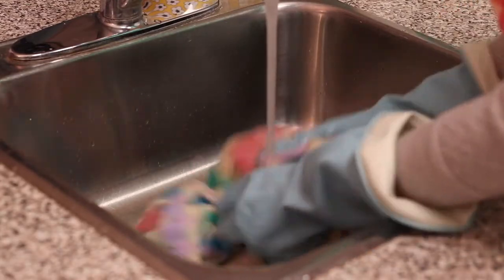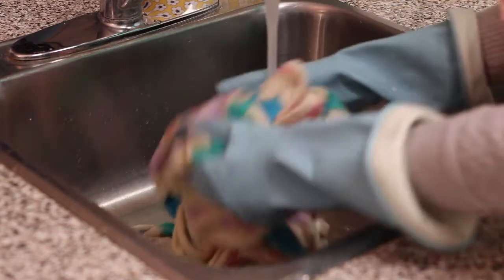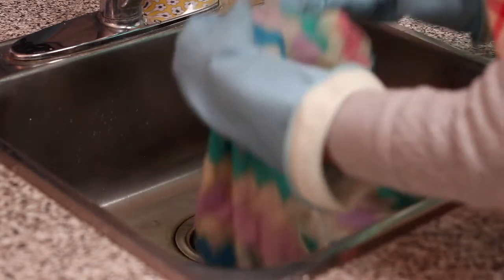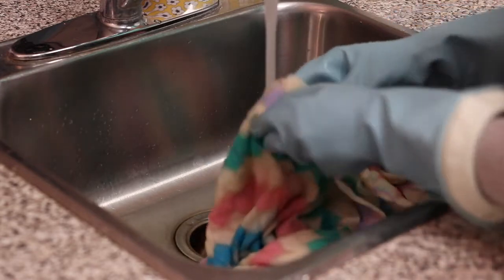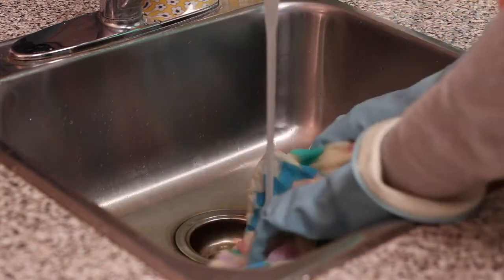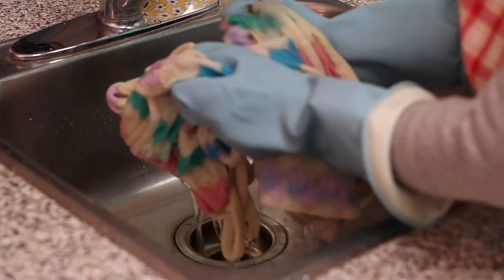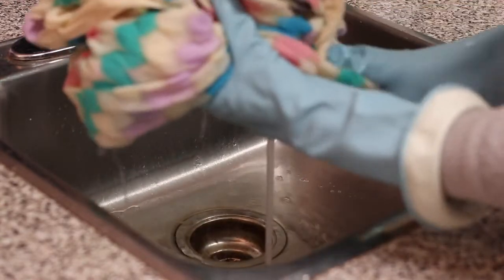You could put it in like a delicate cycle in the wash with no detergent, but personally I don't really think that that's necessary as long as you're doing a really good job to get all of the detergent out. So you just want to rinse it until the water runs clear, and you can tell that the detergent's out because when you squeeze it, there will be no bubbles. That's the good test. If you squeeze it and there's no bubbles that come out, it's usually on its way to being clean. So you want to make sure there's no detergent, otherwise your fabric will feel a little funny to the touch.